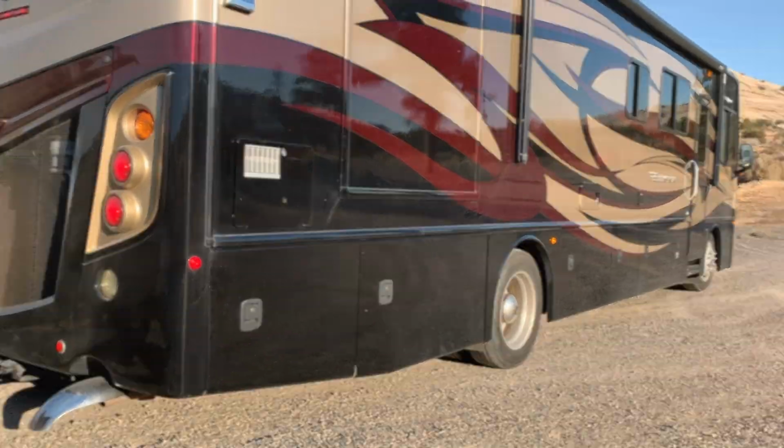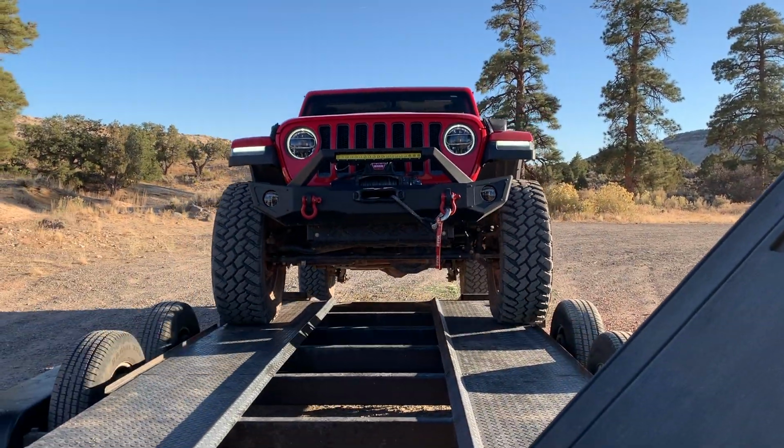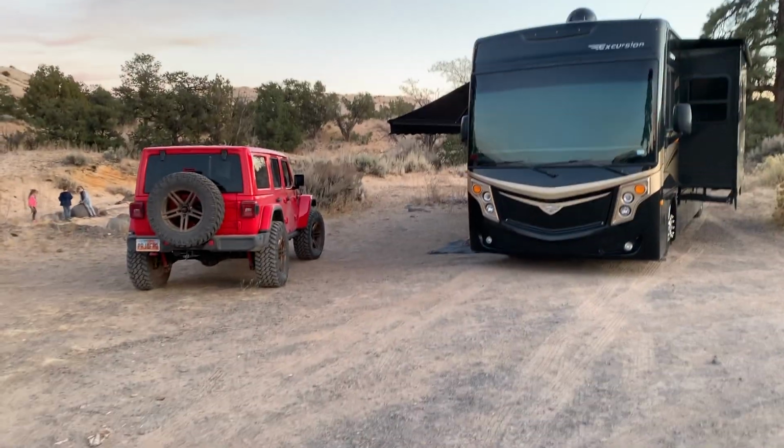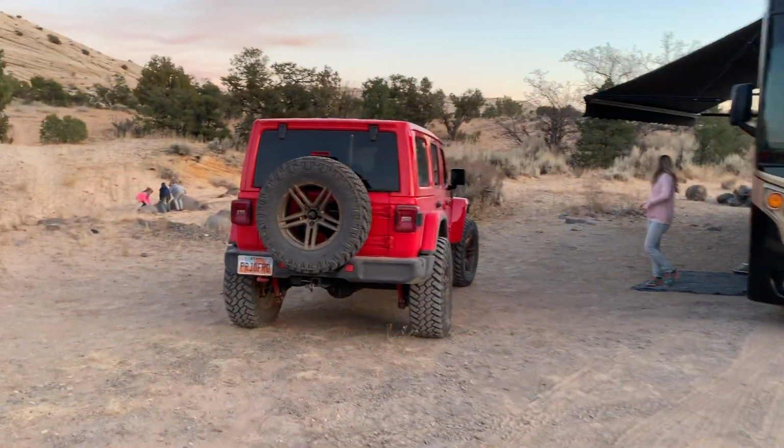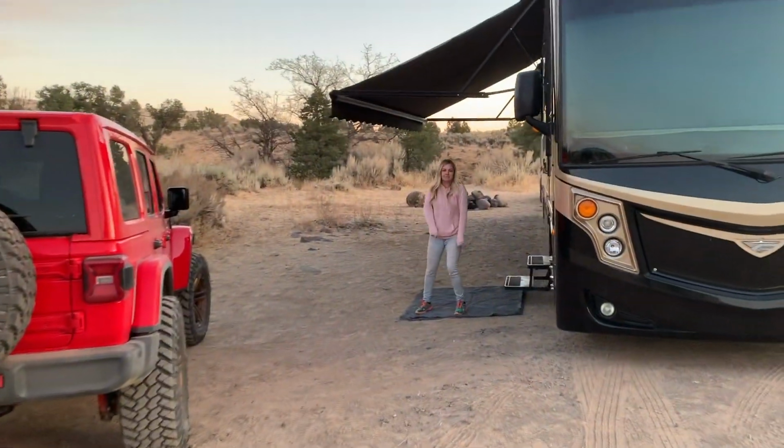You're good. Keep going. Right, here's our little campground. We're gonna get a fire going and get some dinner going.